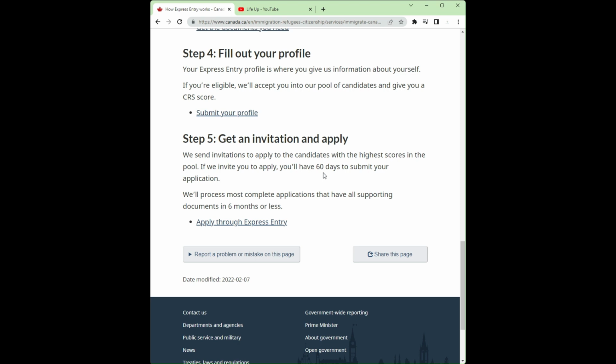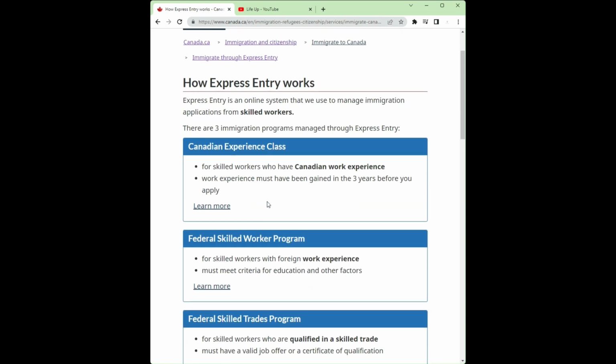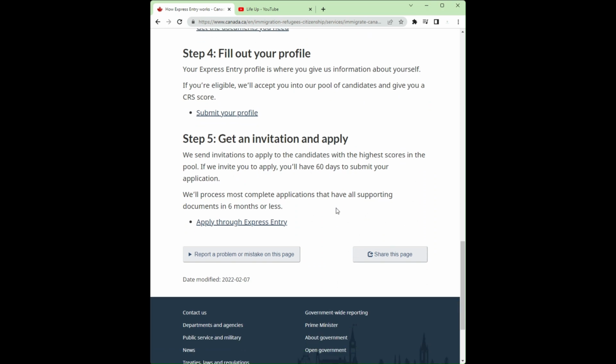So if you have all your documents, everything ready, and you are invited, within 2 weeks you submit your application. And then they have 6 months or less to process everything and give you your permanent residence. So it's very, very much the easiest way to come to Canada if you qualify. So if you have your English proficiency test, you have to go through this route. It is very, very, very important.